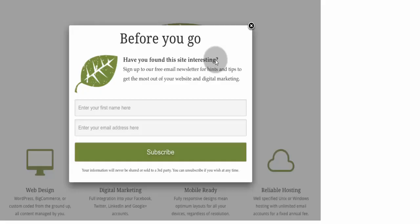Here is one of the nice examples. When the user moves his cursor to the exit button of the tab or the browser, this pop-up will appear and offer something free by saying before you go, or before you exit this website. This is a nice and catchy pop-up subscription box.